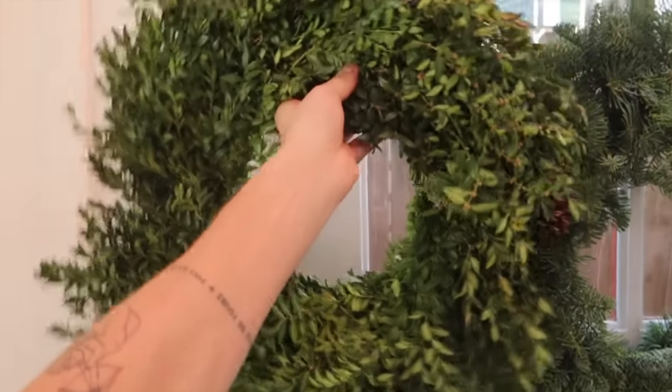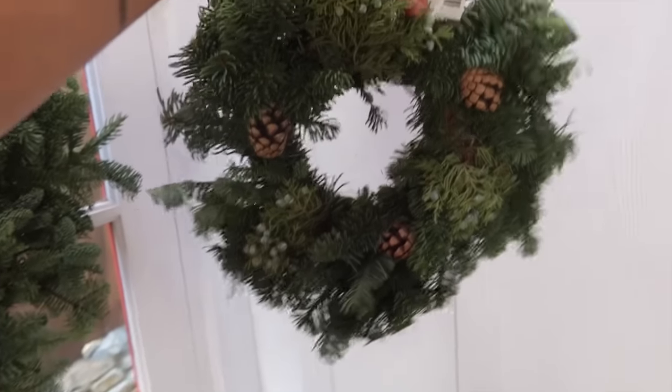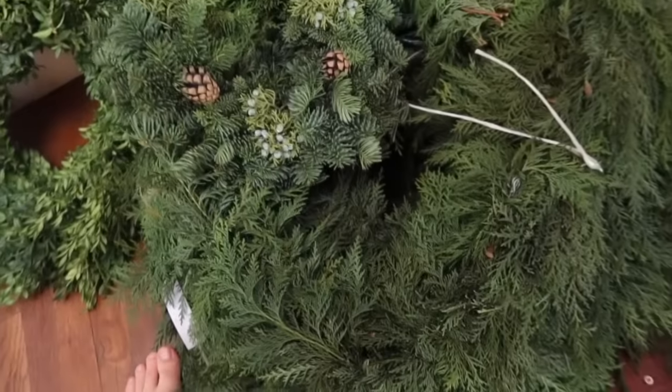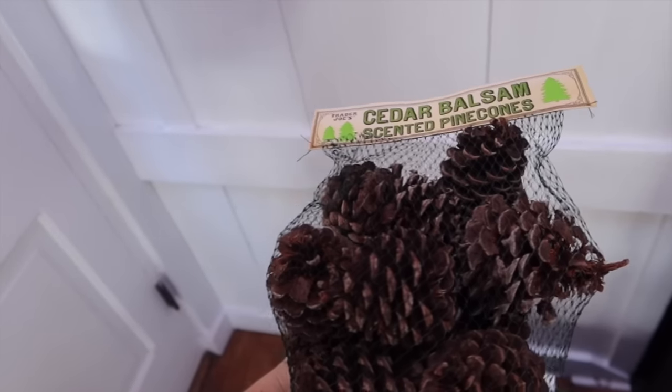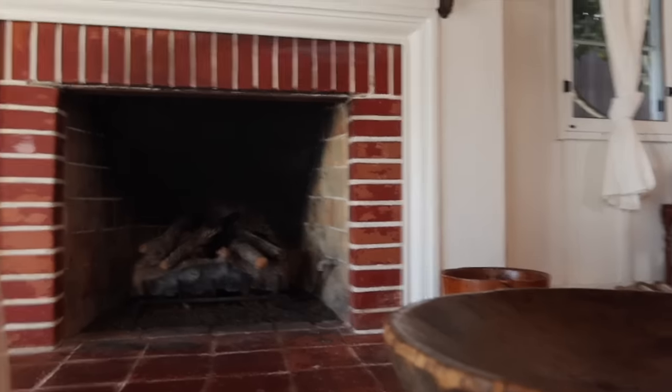Both really cute. This is called the boxwood wreath. And then fresh garland, and this is a little mini wreath as well. So Trader Joe's already has the plug. And we got cedar balsam scented pine cones that smell really good. Those do smell good. Put them in there. Okay, a bucket of pine cones, folks.